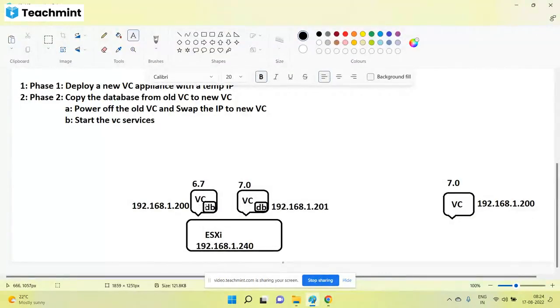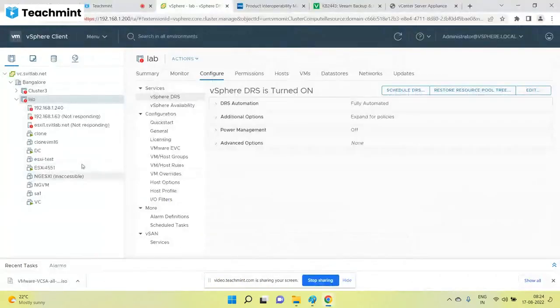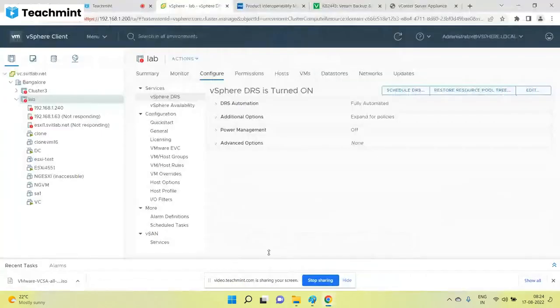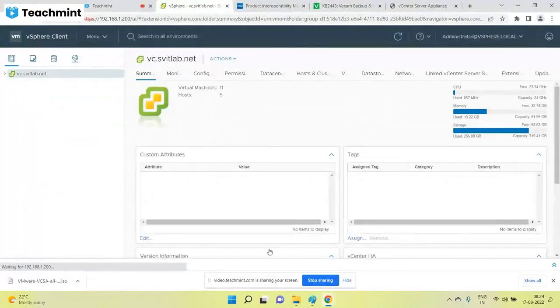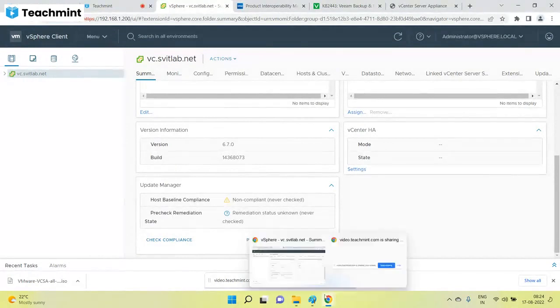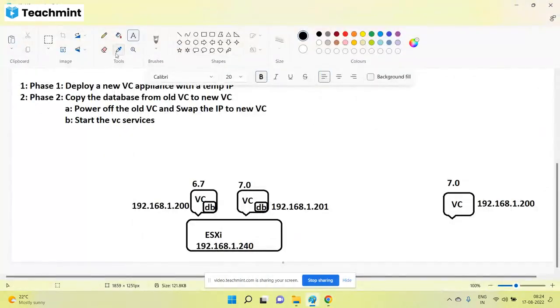This is old database where our inventory information is stored. If you see this machine, it's a new fresh database. There is nothing. If you log into the vCenter, it will be like this. It's a fresh new vCenter. Here it will be version 7.0. It's of no use. We want our clusters, data centers, host, VM should be visible. Okay. So it is only first step it happened.